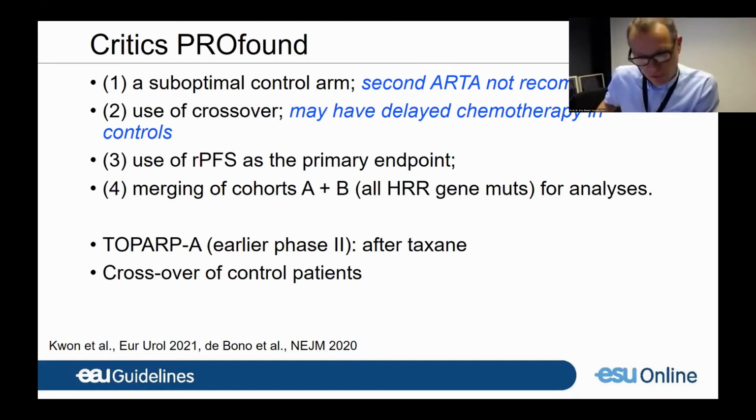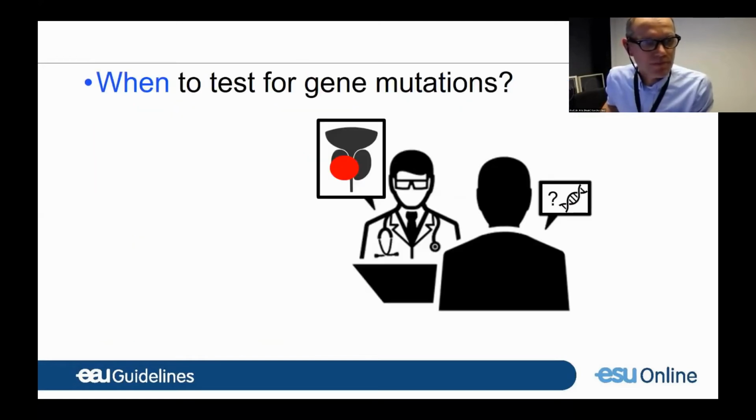Then again, there was crossover of the control arm that may have delayed chemotherapy. And there was some discussion on the use of radiographic progression-free survival. Though with the data from Hussain published later in 2020, there was also a benefit for overall survival. So I'm not sure if that critique really holds up at the moment.